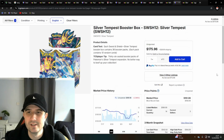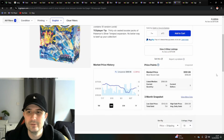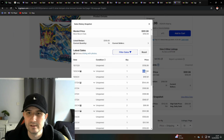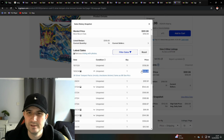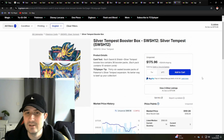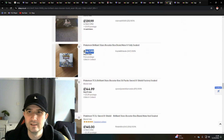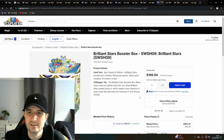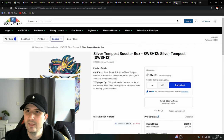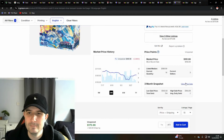Silver Tempest then. So Silver Tempest is still available for retail in the US, and that's why you're seeing sales around about the 160 mark, because retail is 164, I believe. Yeah, 161, 169. Again, once this goes out of stock, I think you're going to see a Brilliant Stars situation, where you had it go out of stock here from 160, and then it just shoots up to 200, and then drops back down to 180. I think the same thing's going to happen with Silver Tempest.